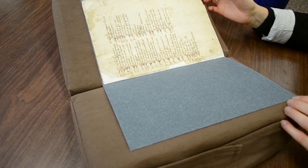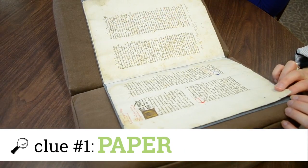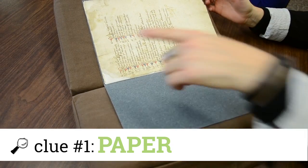I think this book has three things to tell us. One of them is the paper. It's made on paper, and paper often has a watermark. I don't know if this one does or not, but we're going to find out. And if we can match it with some reference material, we might be able to say when the paper was made and where the paper was made.